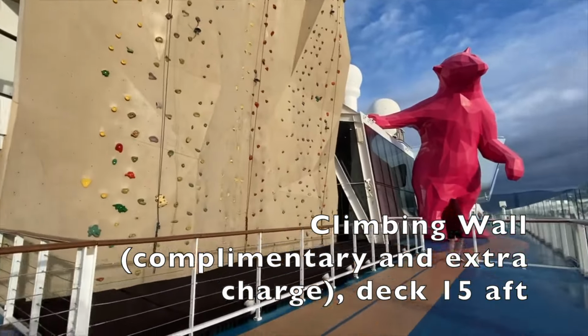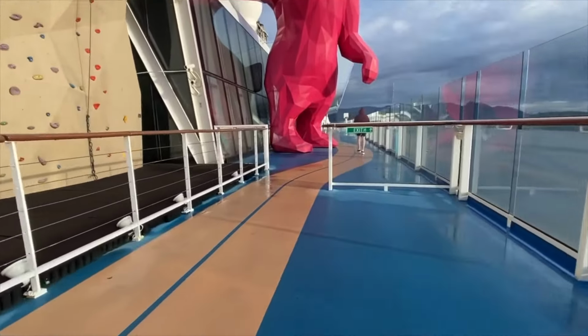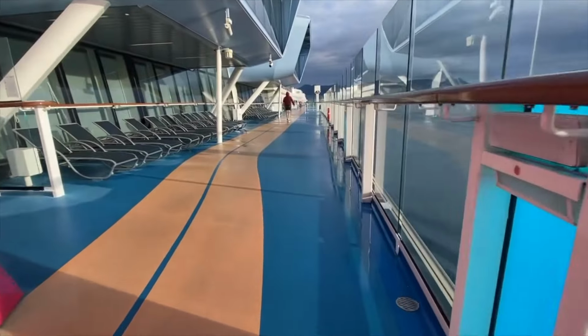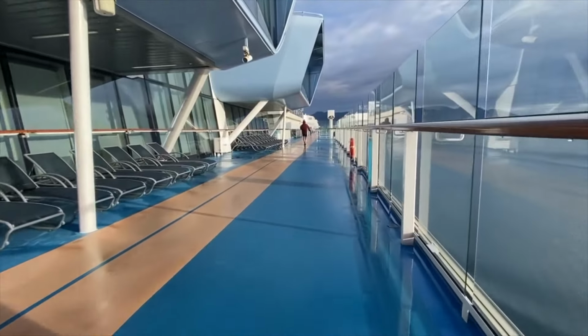The climbing wall is located on deck 15 aft and is complimentary. There are introductory sessions available for youth, teens, and adults, as well as more advanced sessions for those who are experienced climbers. You'll also find my favorite art installation on board on deck 15. Can you guess what it might be?